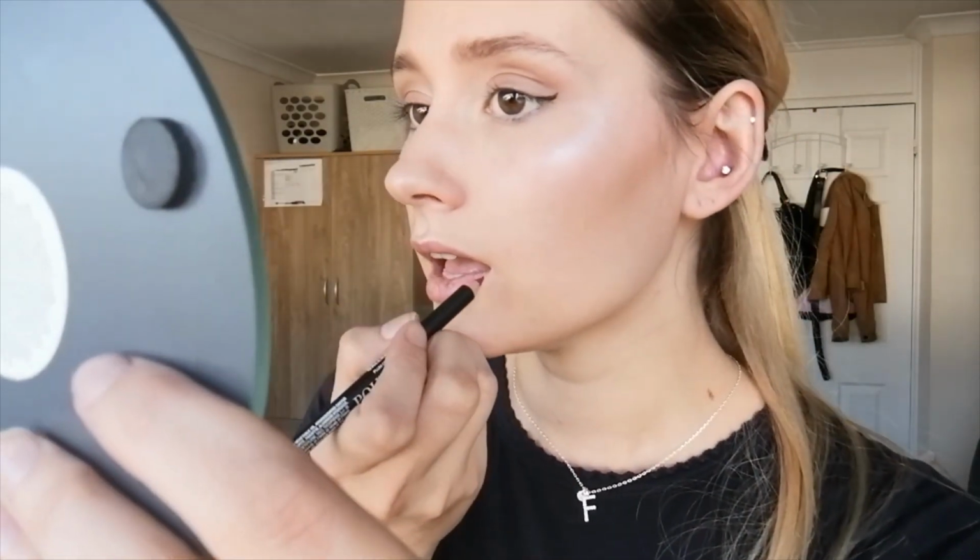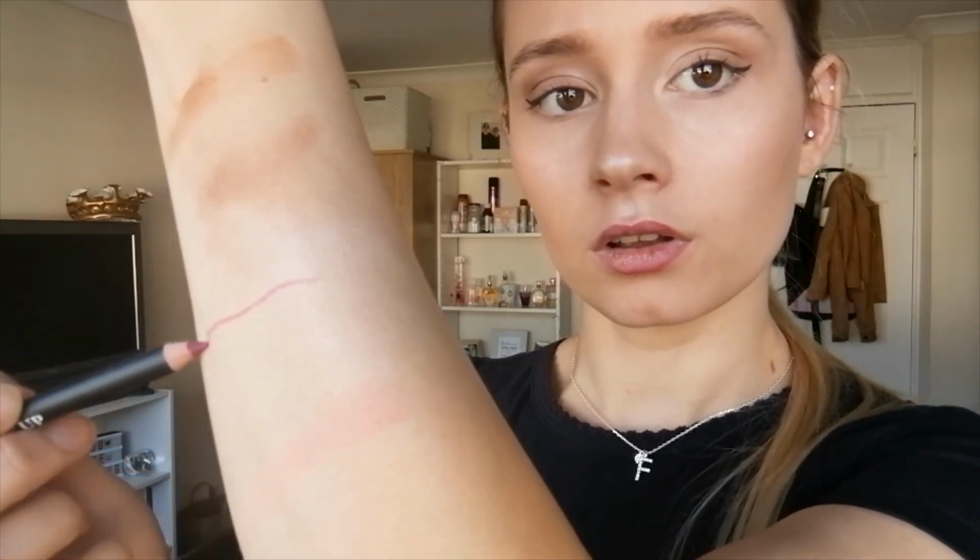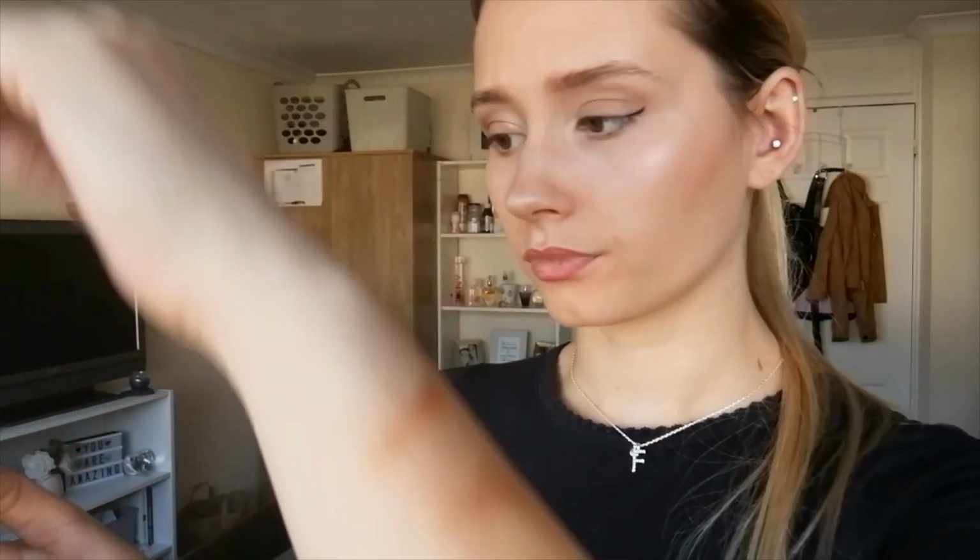So like I said, I'm using the Pout lip liner, and again I don't actually use lip liner ever, but I thought I'm going to get it for the sake of the video. Oh, that's a really pretty colour. I'm loving that colour, look, hang on. It's in between a pink and a purple. It's really pretty. And we're going to finish the lips with the little lipstick in the shade Barcelona.